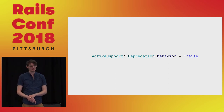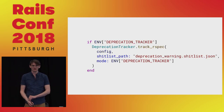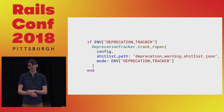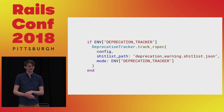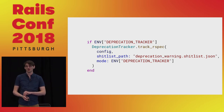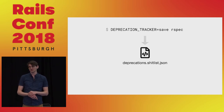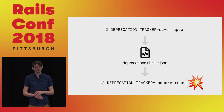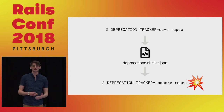And so to get ourselves to a place where we could turn this on, we wrote a small deprecation tracker. And with what's available with Active Support, this is actually really small and simple. You could do this in-house. It's about 150 lines of code. And this ties into RSpec, and it will track what deprecations come out of each test file. You use it like this, run your whole specs in save mode, and it'll generate a list of deprecations. And then when you're on CI or local, you can run it in compare mode. So if any of those deprecations change, or they're added, or they're removed, it will raise an error.